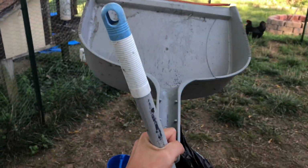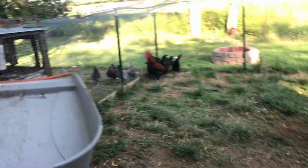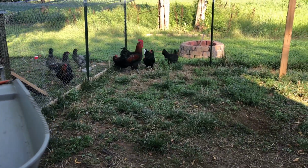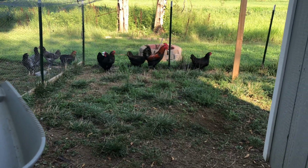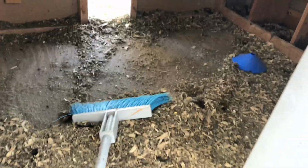Small broom and a dustpan to try and clean this out. And as you can see, they're all freaking out and terrified of the broom for some reason. I don't even know what they think. So I'm gonna try and make this quick so that they can chill out. I could technically get into the coop, but I don't particularly want to. So I'm trying to shovel it to this big door and scoop it out.